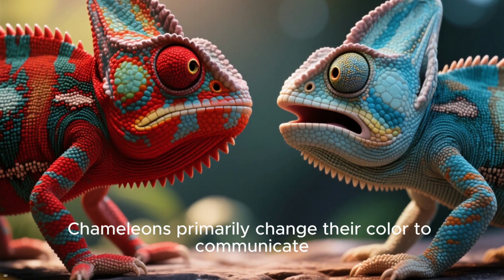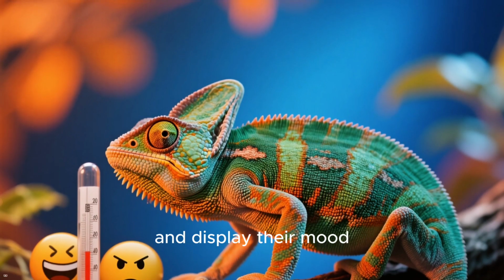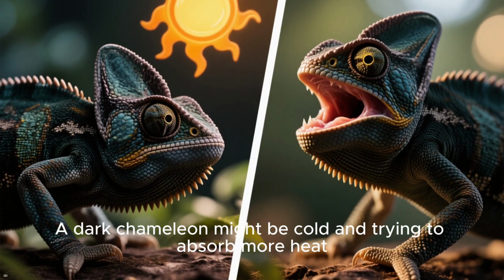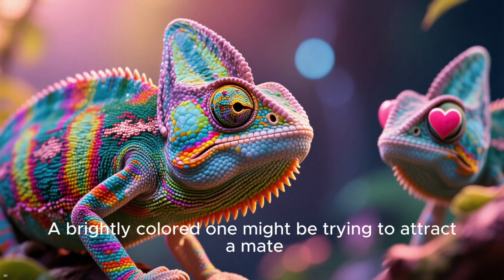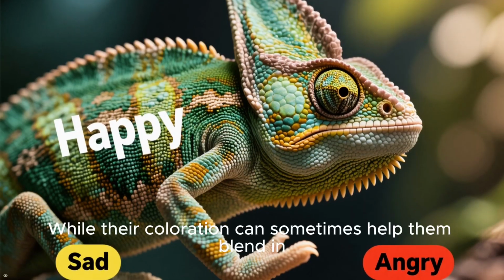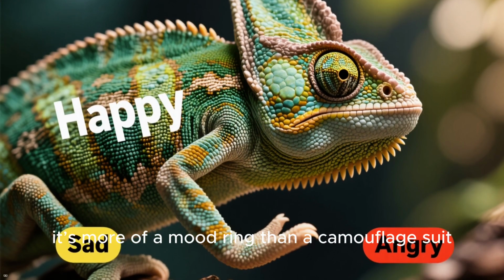Chameleons primarily change their color to communicate, regulate their body temperature, and display their mood. A dark chameleon might be cold and trying to absorb more heat, or it could be feeling aggressive. A brightly colored one might be trying to attract a mate. While their coloration can sometimes help them blend in, it's more of a mood ring than a camouflage suit.